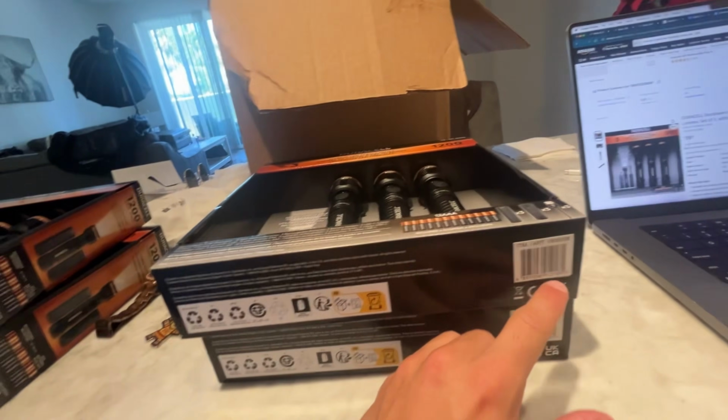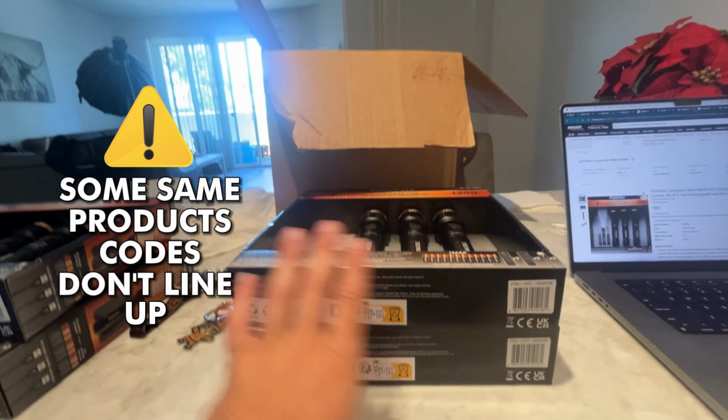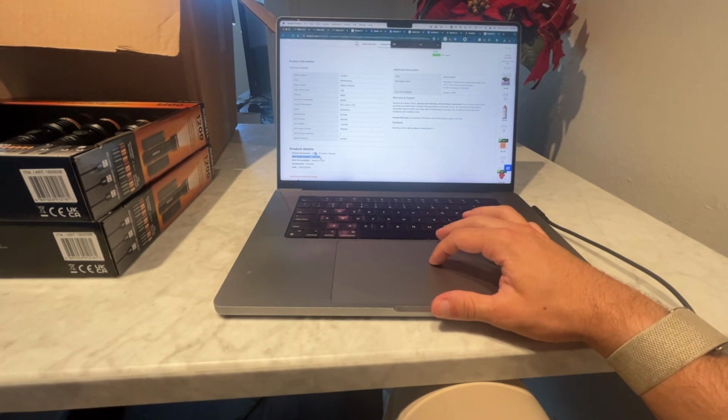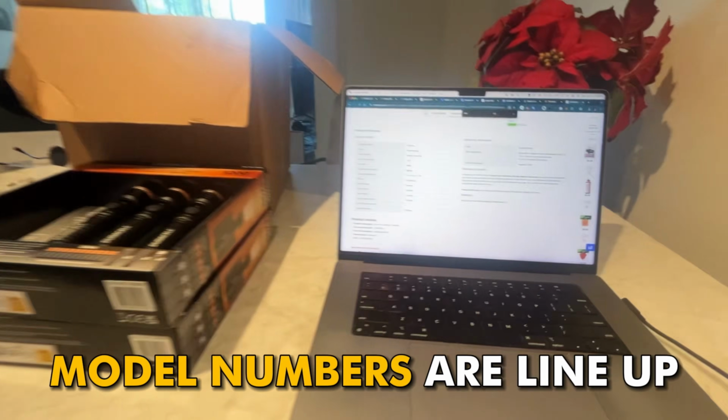But we still need to make sure this UPC lines up with the product on Amazon. Even though it's the exact same product, sometimes you'll find that they don't line up. So in that case, what we're probably going to do... the item model number lines up though, so we're good on that. You can see the model numbers both line up. But now we're going to press the list button on my phone and go through this process on here.